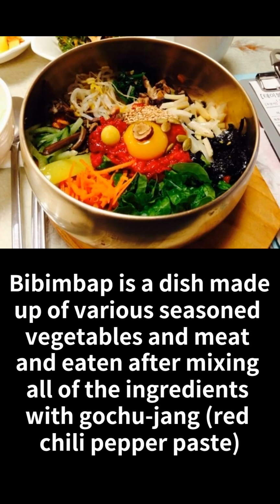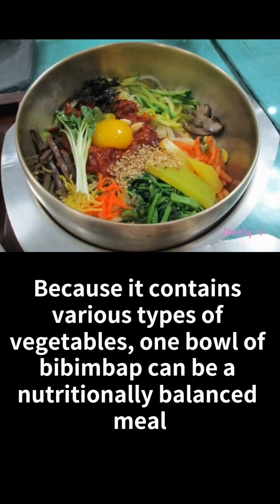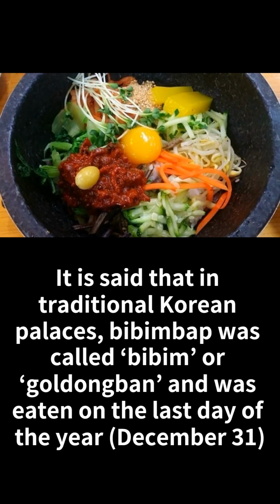Bibimbap. Bibimbap is a dish made up of various seasoned vegetables and meat and eaten after mixing all of the ingredients with gochujang, red chili pepper paste. For better taste, use various in-season vegetables and add sesame oil. Because it contains various types of vegetables, one bowl of bibimbap can be a nutritionally balanced meal. It is said that in traditional Korean palaces, bibimbap was called bibim, or goldongban, and was eaten on the last day of the year, December 31st.